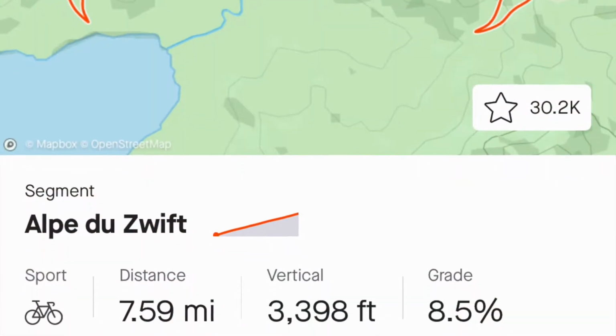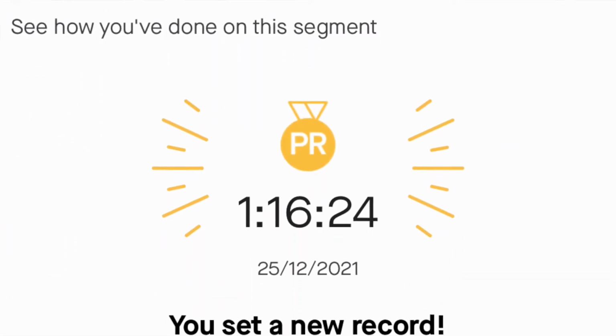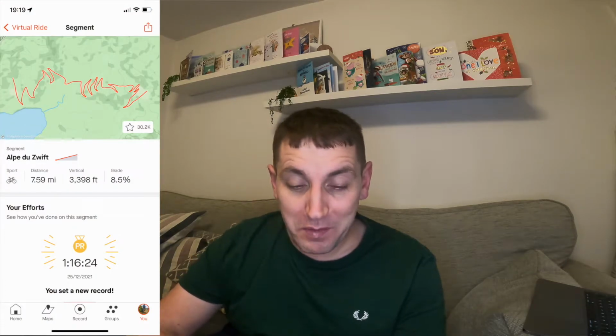So as you can see there, my time is 1 hour, 16 minutes and 24 seconds. That says Strava official time, which for my body weight and my age and the amount of times that I've done it, I'm happy with it. I'm really happy with it.